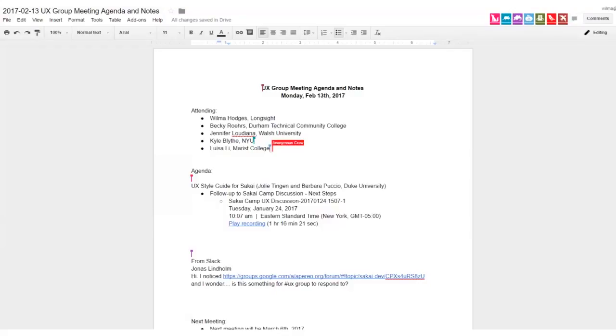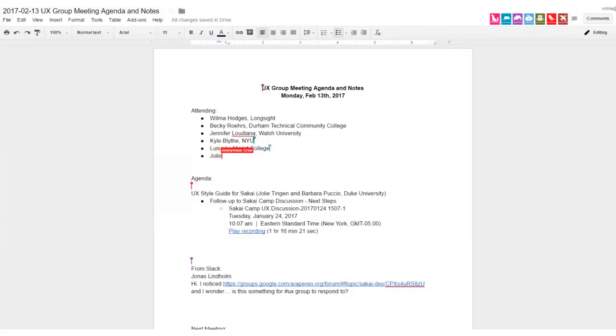Today we were going to talk a little more about the UX style guide for Sakai. This was something that we touched on in some of our prior meetings, and we spent some time on it at Sakai Camp to think through the process of what needs to be done. Duke was kind enough to volunteer to jumpstart this process and to put some resources toward making it happen. So I will let Jolie take it from there and give us a recap and see where we want to go with this.